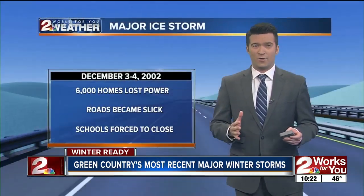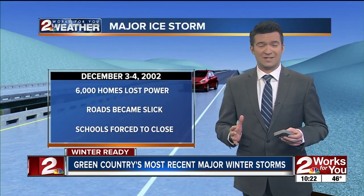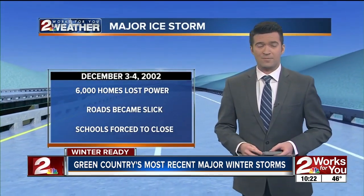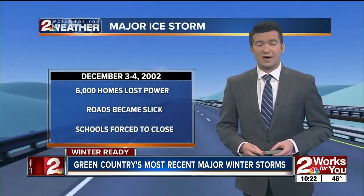On the 3rd and 4th in December of 2002, an ice storm affected Green Country. 6,000 homes in Sand Springs and Bartlesville lost power. Many roads became slick and hazardous, forcing schools to close on the 4th.